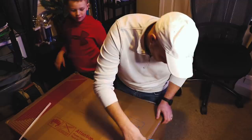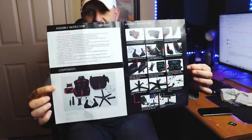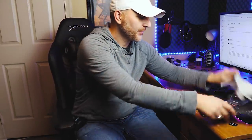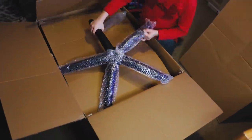We pulled out the directions, which, before I show you the point of us getting it out, this is the directions, which caught me completely off guard. The directions are all in color. You never see that. And it's actually a hard pamphlet. It's got all their chairs and equipment on the back. Not only that, it came with these gloves. So if you're gonna have something that's like a Maserati, you might as well treat it like a Maserati. I've never in my life got something put together that came with nice gloves like this.